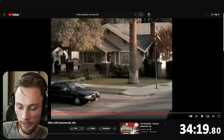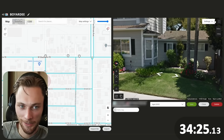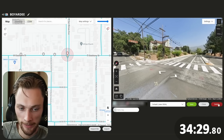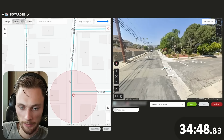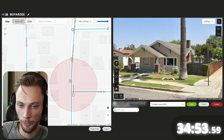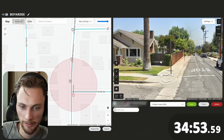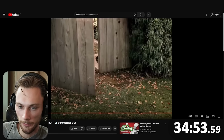Okay, so yeah, this is at a corner too, because you can see the corner. So what I'm gonna do, it's not this corner. Don't think it's this corner because this looks too big. Yeah, not that. This one, is it literally this close? There it is. The Chef Boyardee house. And then it rolls into the gate, which is this gate right here. Here's the exact gate that it rolls into.